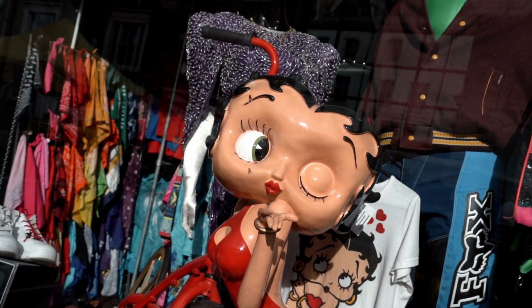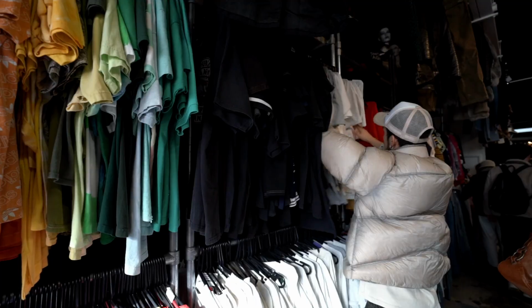Anyway, this is the first vintage store that I usually come into whenever I hit Portobello. I found a good few t-shirts in here before, so let's just have a little hunt and go through the racks.